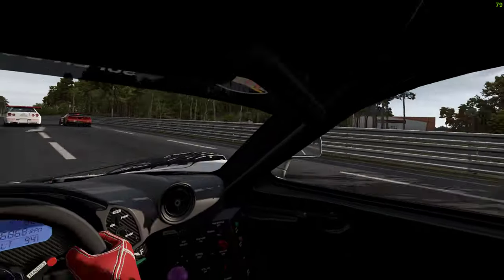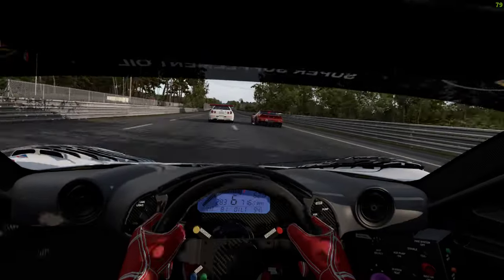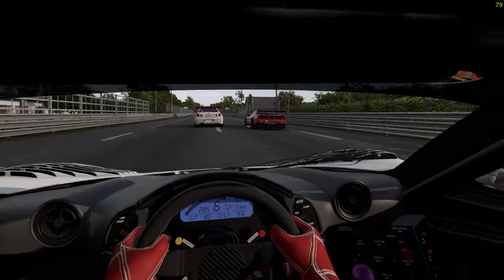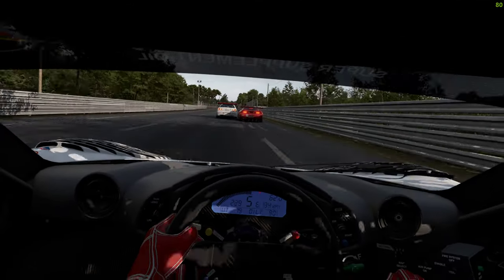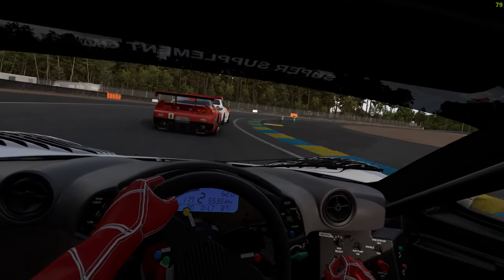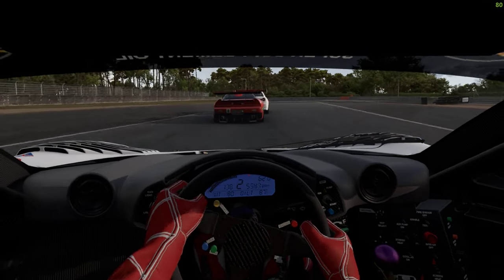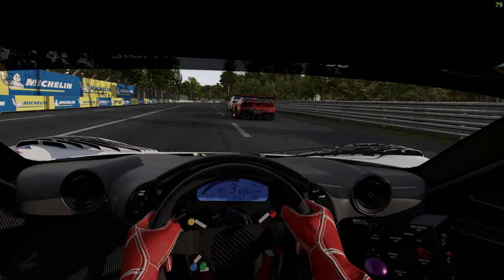Okay, again, these guys are pretty evenly matched down here. I'm keeping up with the aid of a slipstream, so can't do anything here, it's too tight. Braking a bit early as they go into full battle mode. Try and carry a bit of speed through. It's wet as soon as you lock that track, it's still wet.